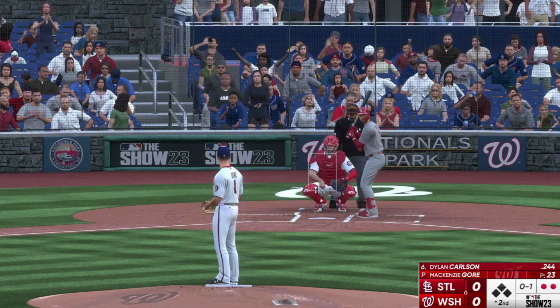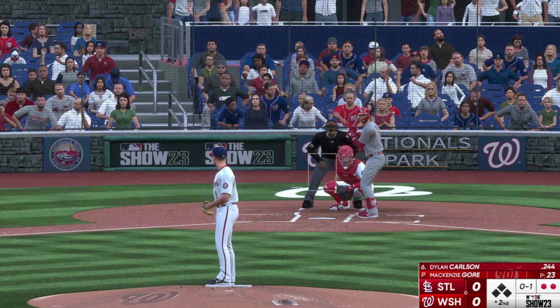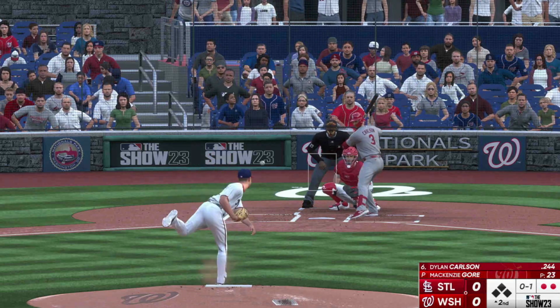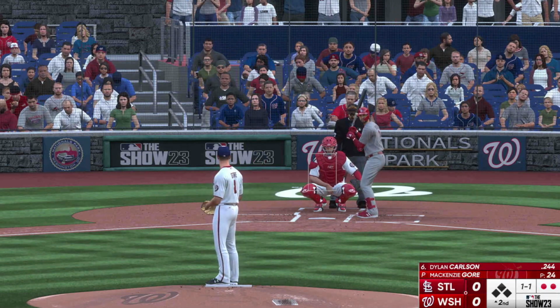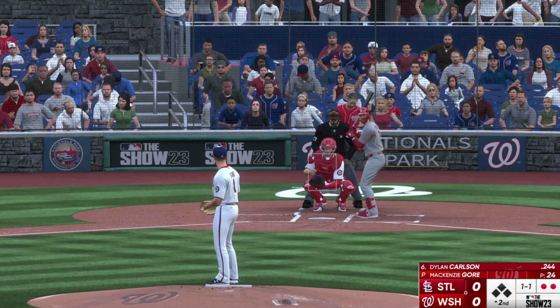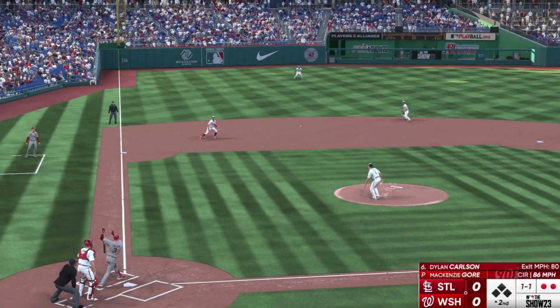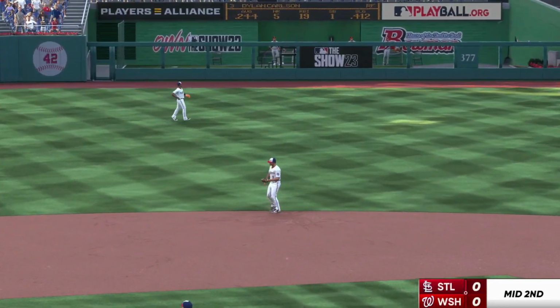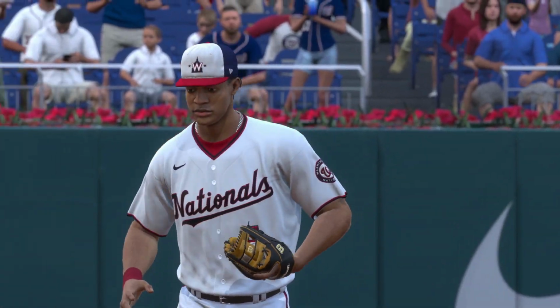Got a curve, drops in for a strike. Backdoored him with a breaking ball, just got the corner. There's nothing you can really do with that. That's inside, and it's 1-1. Line drive, and makes the play, and that's out number 3. Redbirds down quietly. We'll go to the bottom of the second. No score.